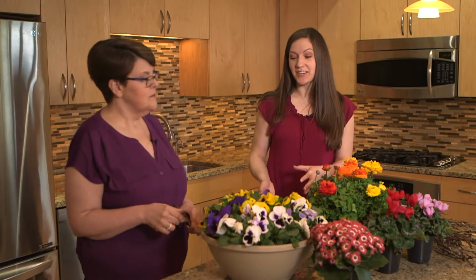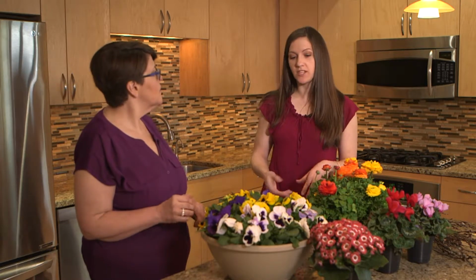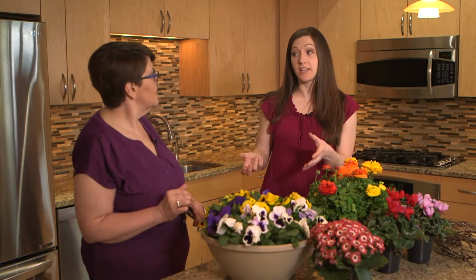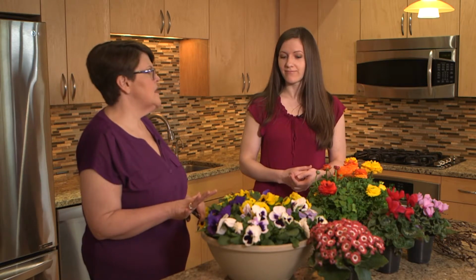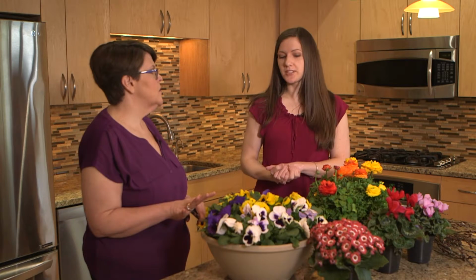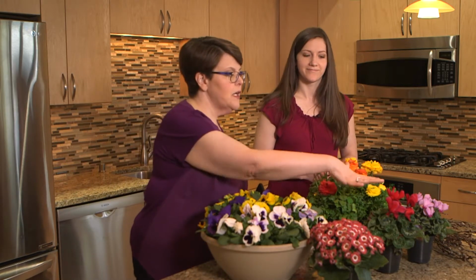Yes, the pansies are very popular. So this is the bowl. There's also packs. The bowl is really convenient because you can set it outside. If it gets too cold, you can just bring it right back inside. Okay, and what is too cold in Minnesota at this time of year? So they're not going to really want to be colder than like 28 degrees. So if it dips down a little below freezing, you want to bring it inside. All right. Overnight.